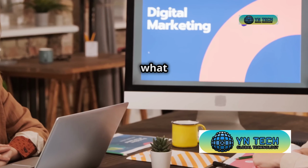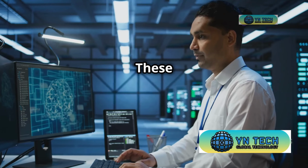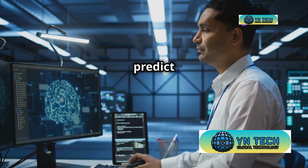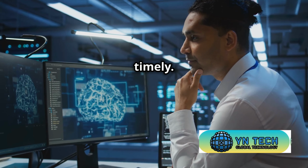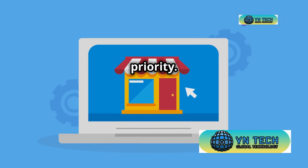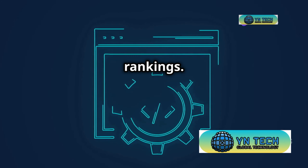You need to understand what your audience is searching for and provide valuable, relevant information. AI-driven algorithms are also playing a significant role. These algorithms use machine learning to analyze user behavior and predict future actions, making it crucial for your content to be not just relevant, but also engaging and timely. User experience has also become a top priority. A well-designed, fast-loading website can significantly impact your rankings.